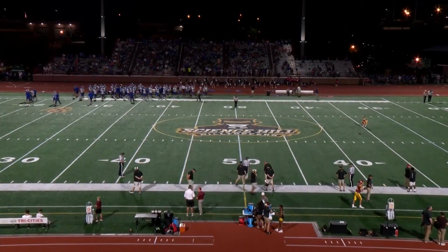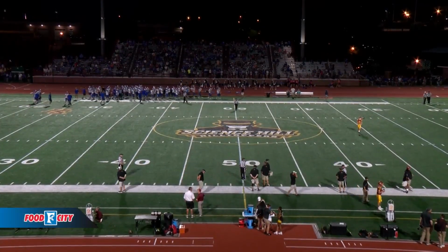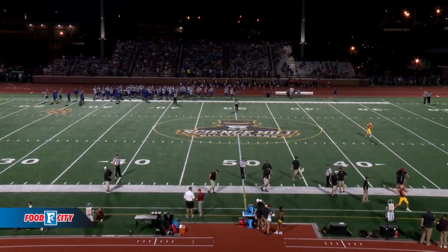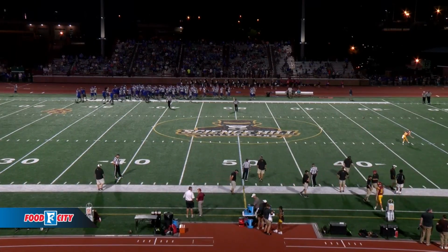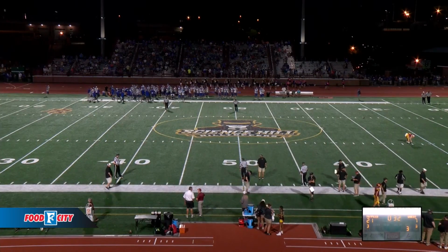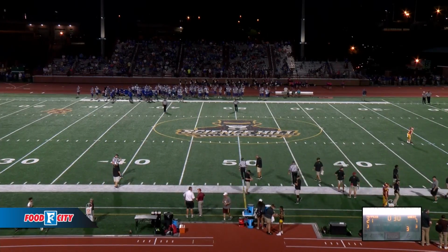Welcome back to Kermit Tipton Stadium in Johnson City, Tennessee, a Region 1 6A opener for the Science Hill Hilltoppers and the West Ridge Wolves. And after 24 minutes of play, it's the Science Hill Hilltoppers leading 21-7.